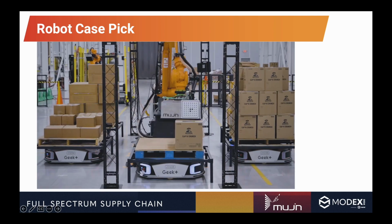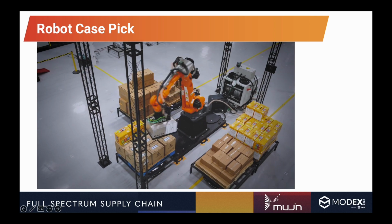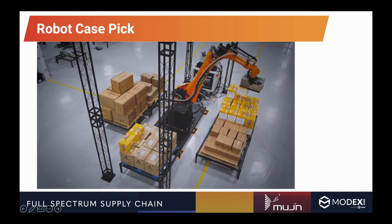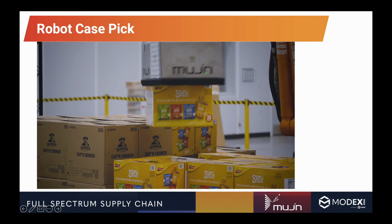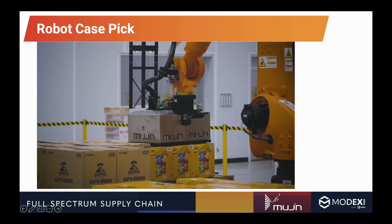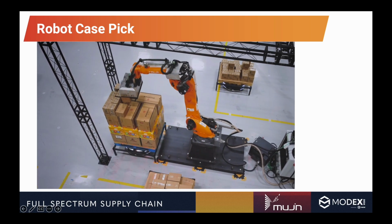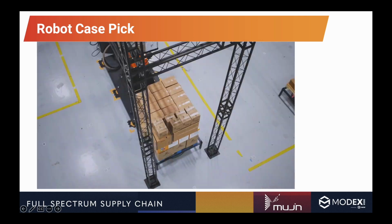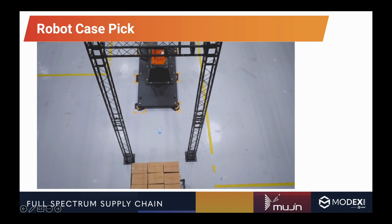Furthermore, with recent advances in picking technology, robots like this can now be multi-picking. So instead of picking one at a time, depending on the situation, the robot would be able to pick up multiple boxes and place them on the pallet. And then you have your mixed SKU pallet ready to be wrapped, labeled, and shipped.